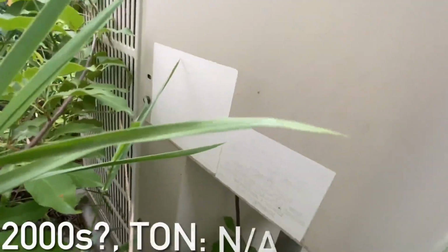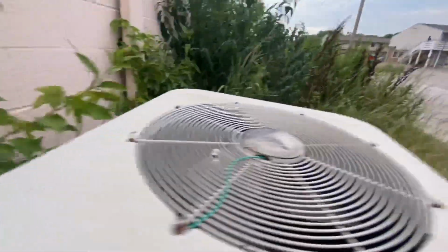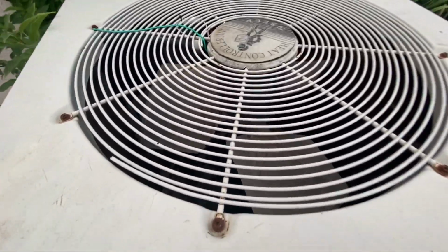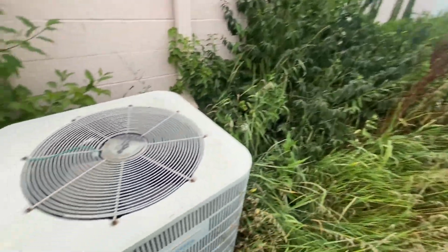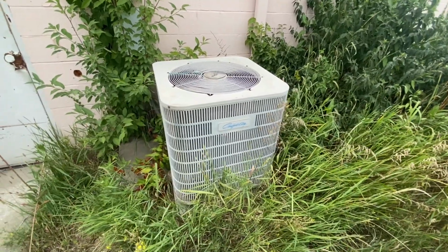And there's the data. It's hard to see. Yeah, this unit's kind of grown in by bushes. And yeah, this place is abandoned, so I don't think these units run anymore. But yeah, just trying to get a quick video of these units.